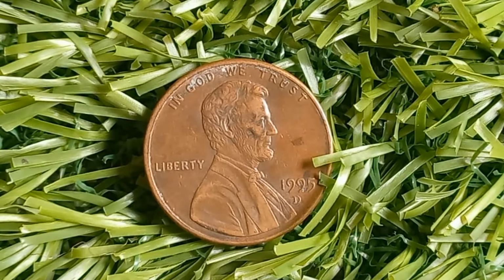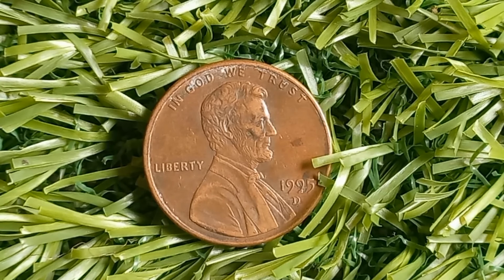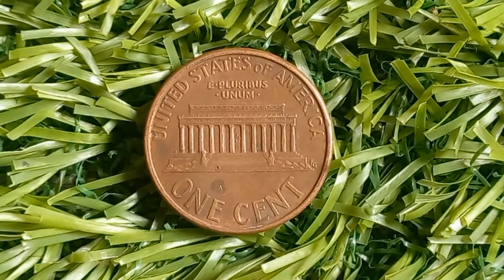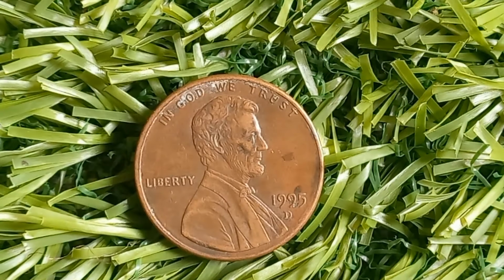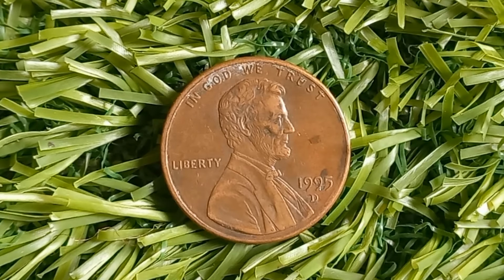So, you're probably wondering, how can I tell if my 1995 D penny is valuable? The first step is to inspect the coin carefully. Look for any obvious signs of doubling on the letters or numbers. Even slight doubling can increase the value of the coin significantly. You'll also want to check the overall condition. Does it have any scratches, dents, or wear? The more pristine the coin, the higher the grade it can receive.